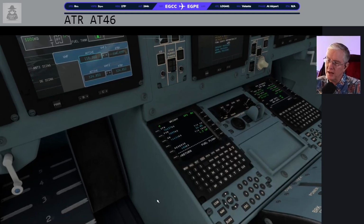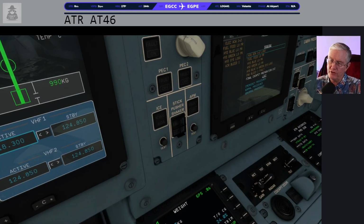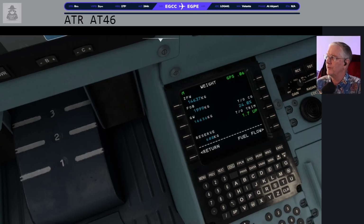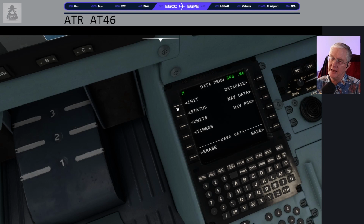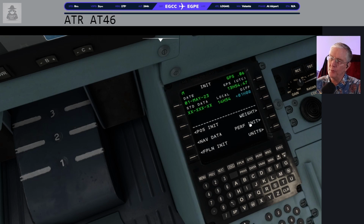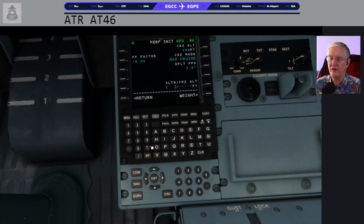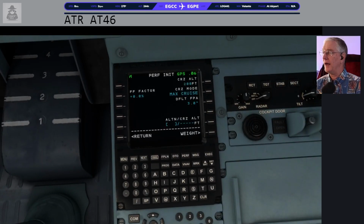The next thing I'm going to do is go ahead and do reserves. And this is what I'm putting in, final reserves and alternate, which is 768. 768. That goes in there, and that's done. I'm going to come back in here to data, init, and we are going to now do our performance initialization. And I'm going to slide this over so it's a little easier for you to see. There we go.